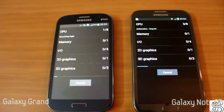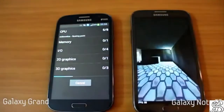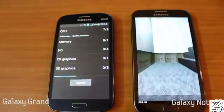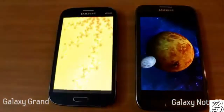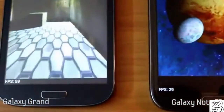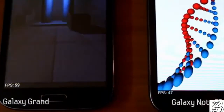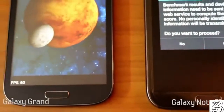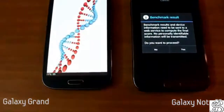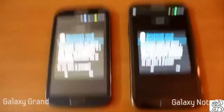So let's see what's really the difference in performance between these two devices. When I ran the Quadrant benchmark software, there was something very interesting that I saw. Obviously, the Note 2 scores higher on everything else, except for 3D graphics. The Grand actually had higher frames per second as compared to the Note 2 in almost all visual tests. So that kind of tells us that gaming is going to be a lot smoother on the Grand as compared to the Note 2. However, the Note 2 is a far higher performing device.